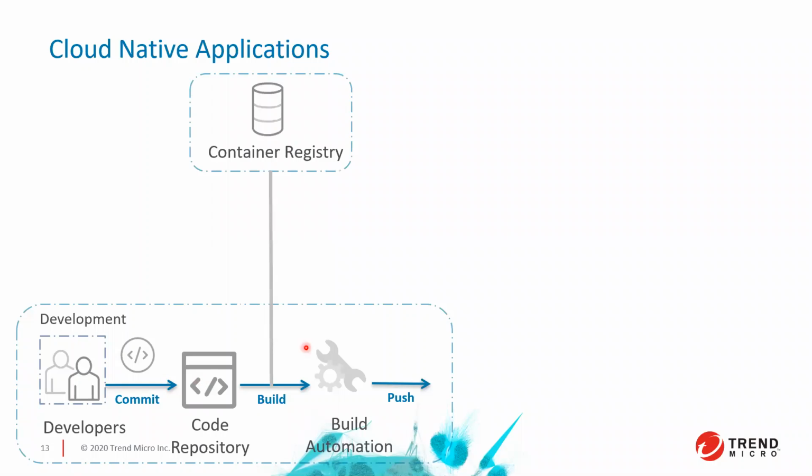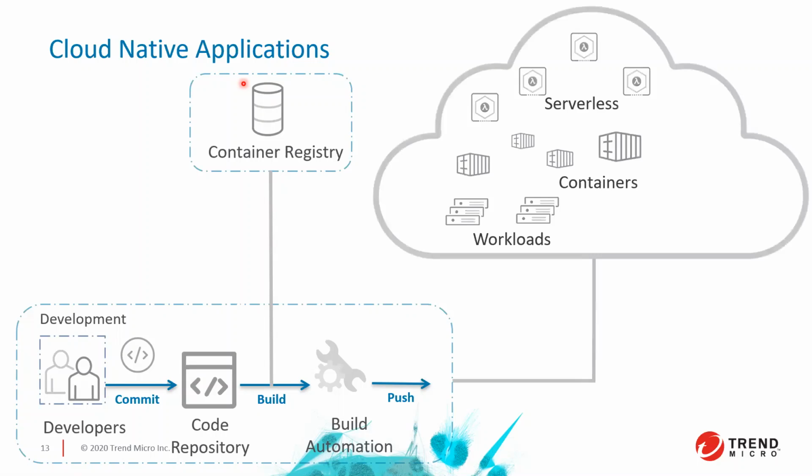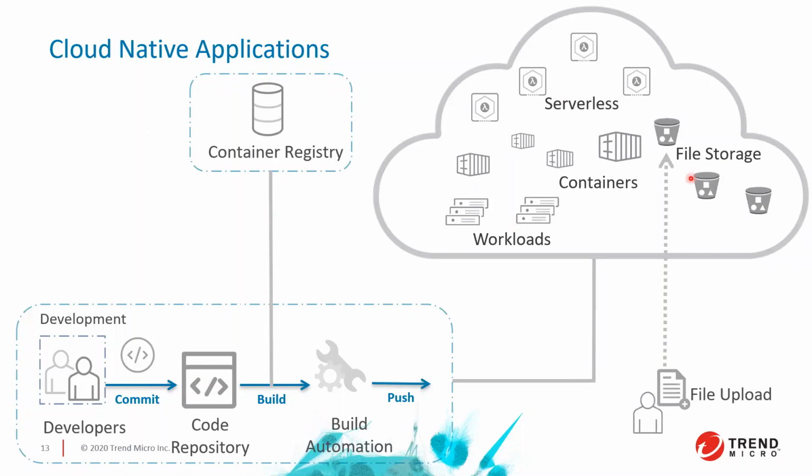Before deployment, these containers are stored in a container registry, whether this registry is on the cloud or on-prem, and then they are deployed to live production, where you could deploy them into a serverless platform, into container platforms and engines, or directly to a workload. There will also be, of course, a file storage for files to be saved in general, that could be accessed by your users to upload and save files.